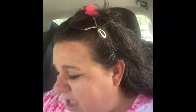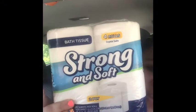So I got just a couple little things. I think I spent like $14, but they have a lot of stuff that I wanted. Sometime after the 4th, they're going to start putting out their fall and their school supplies stuff. So let's get in the haul.